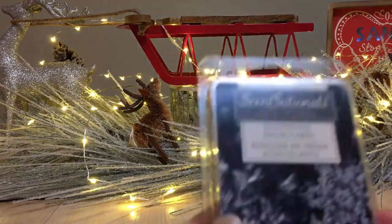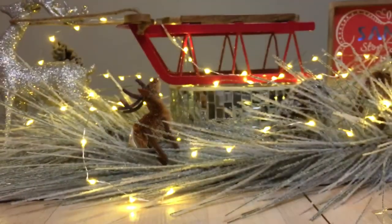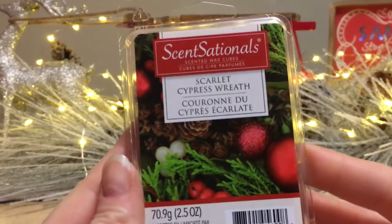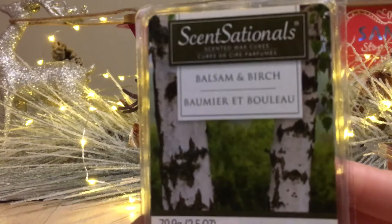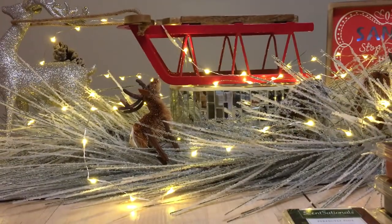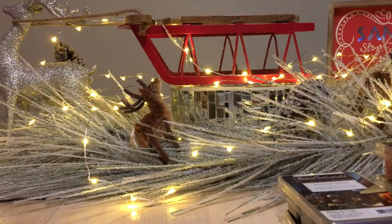Now on to some wax melts. Sensational's Glistening Snowflakes. Rum Brulee. Mistletoe Kisses. Scarlet Cypress Wreath. Balsam and Birch. Perfectly Pine. Sorry, guys. Holiday Home. And then Goose Creek. I have two wax melts from Goose Creek.